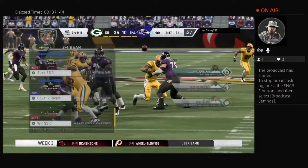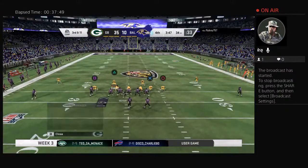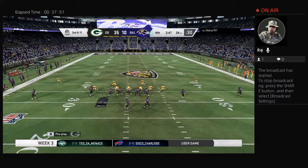A second down pass play there, but it's incomplete. The Ravens on third down, not so hot, 2 for 9 to this point. This is 3rd and 11.